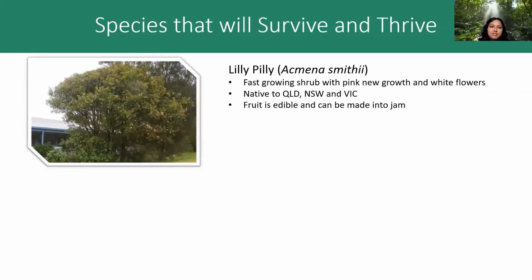So lily pillies are an iconic species that grow along the east coast of Australia. They're quite fast growing and they produce very distinctive pink new growth. The fruit, although it's kind of tart, is actually widely used to make jams.